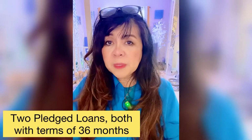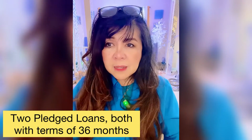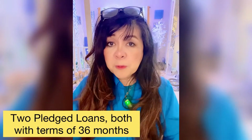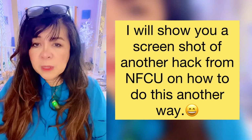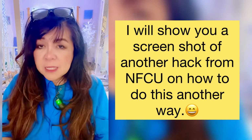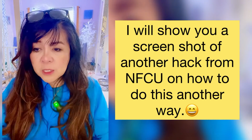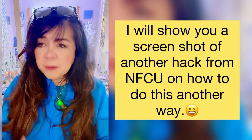So both you and your wife, or the husband and the wife, both have pledge loans that have a 36-month term. So it benefits you both from the same amount of money that you use to fund the pledge loan. So again, the wife, partner number two, does the pledge loan and sets it up. And once it is in place, you do the same thing. The wife has already set up her pledge loan, and she can already see it on her app. She can see the next payment due on the app, and everything is set up.